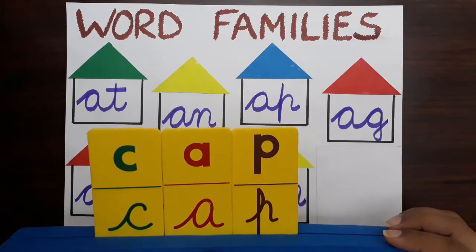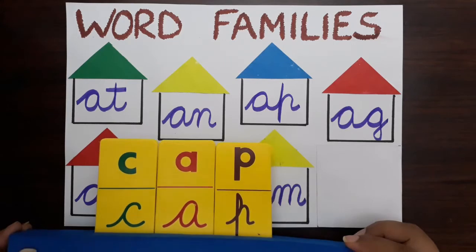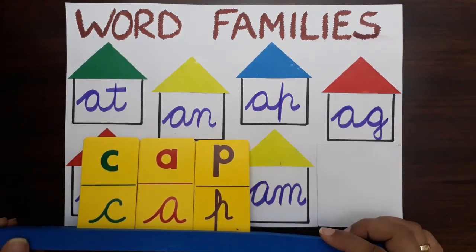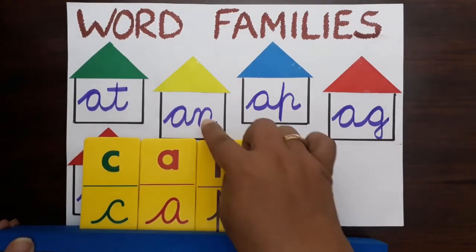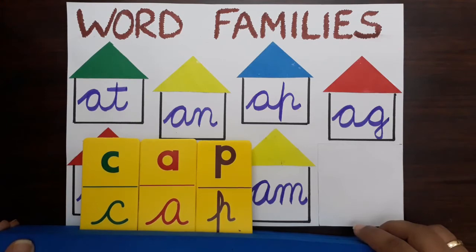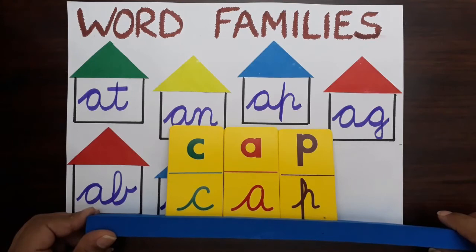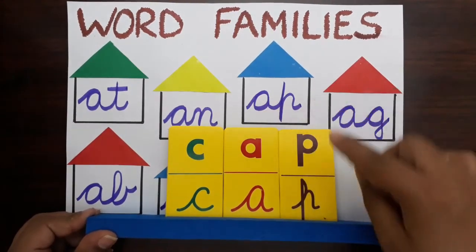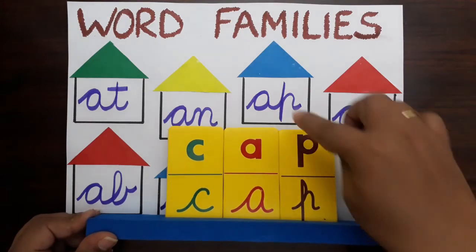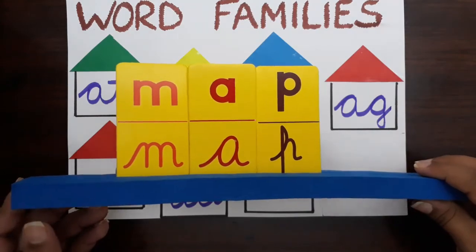So the word is cap. Where will cap go? Will it go to the an word family? This is ap and this is an. Will it go here? No, you cannot come inside. Will it go to the ap word family? Yes, you can come inside. So, ap, ap. The word cap belongs to the ap house.